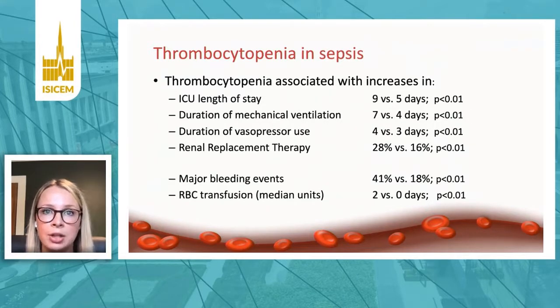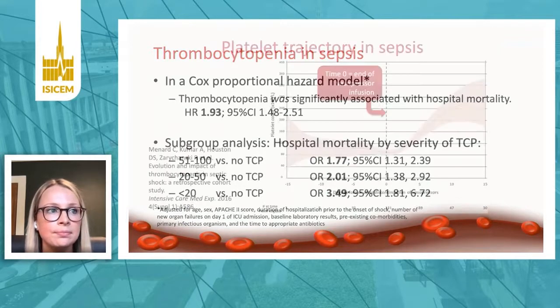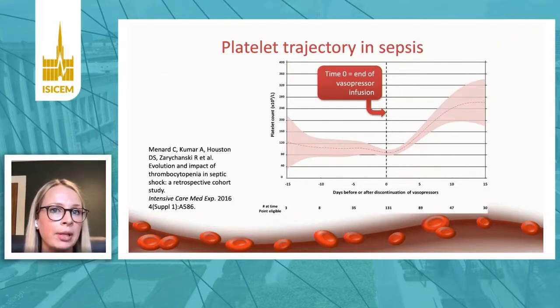Consistent with prior literature, we also found that thrombocytopenia is associated with increased ICU length of stay, duration of organ support, bleeding, and transfusion. We found that thrombocytopenia is associated with increased hospital mortality, the risk of which is paralleled by the severity of the thrombocytopenia. Perhaps most notably, we found that the recovery of thrombocytopenia lags behind liberation from vasopressors by 2 days. This can inform expectations regarding the delayed recovery and the need for further investigations.